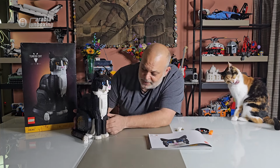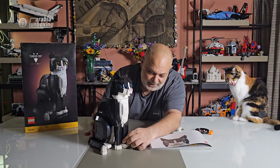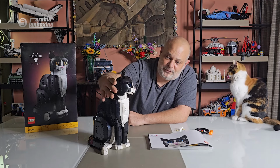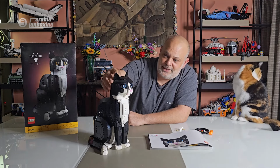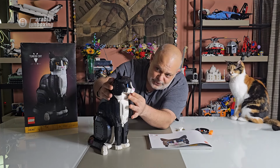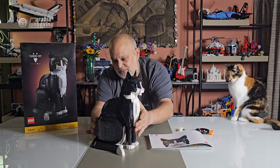So a bit more about the build here. You can kind of move the legs around. The head is mounted on a swivel, so you can move it around, just as well as the ears a bit, so you can position it the way you want to. And I'll get you some close-ups.